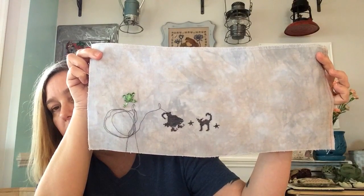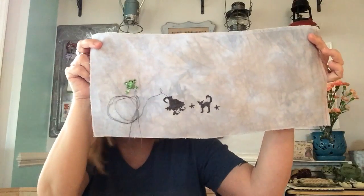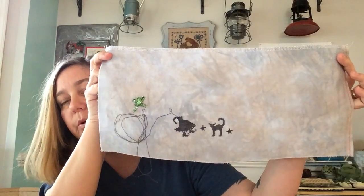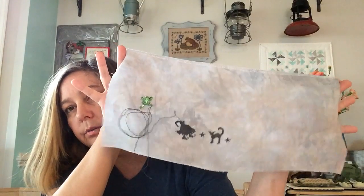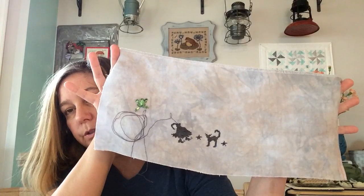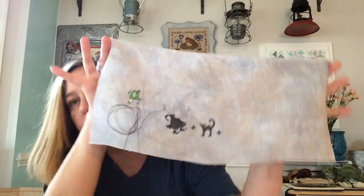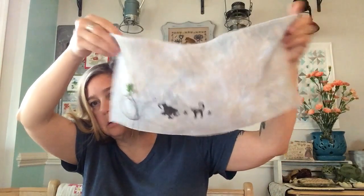Kitty cat, witch's feet, and a little witch's skirt. I think she's dancing with the broom. She'll be dancing with the broom. This is Feldspar, 36 count from Picture This Plus. I'm doing it over 1/2. So it'll be that big. So we'll drum it up.